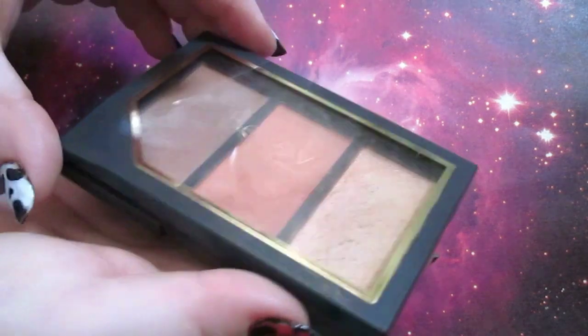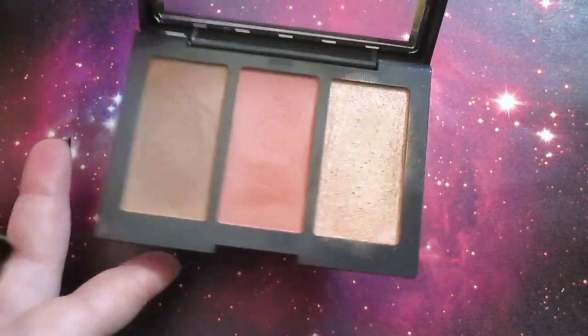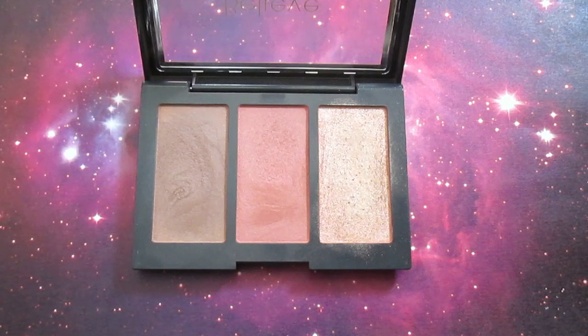I also really like their packaging. It's not very cheap looking, and I like that. Also a big fan of being able to see the shades. Now, I do think this is a great little palette for $5. I think this would be great for travel. You get a matte bronzer, a matte blush, and a highlighter, which is actually a really stunning highlighter.